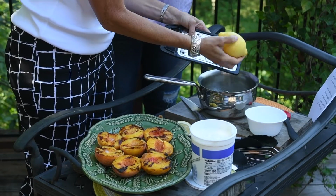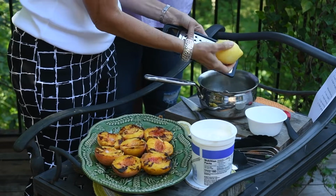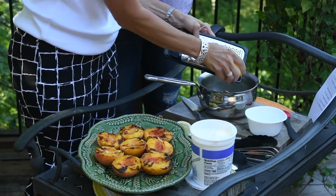Here's the tip, because I always like to give a tip. Don't get down into the pith, of course. You just want to get the lemon.